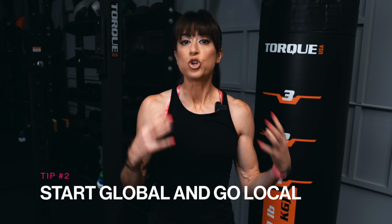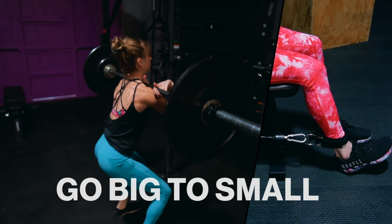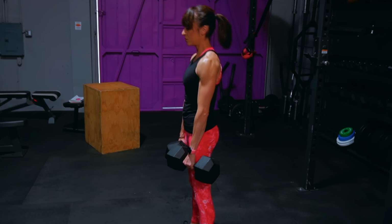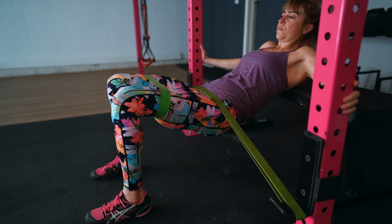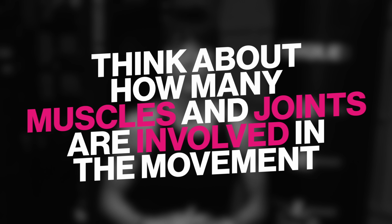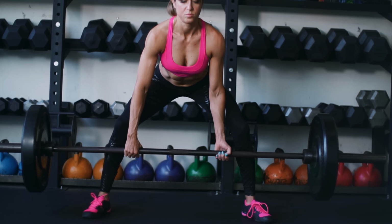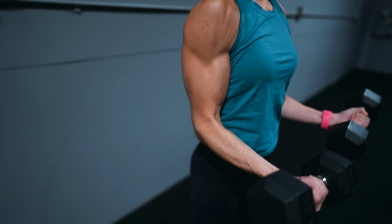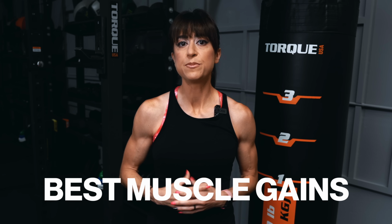The second tip is start global and go local. In other words, go big to small. When you're looking to include a variety of movement variations over the course of the week, you don't want to just think about using different tools or tempos or postures. You also want to think about how many muscles and joints are involved in the movement. Include heavy compound lifts like the deadlift, but also more isolated movements, especially to target those more stubborn areas like a bicep curl. This combination of both types of movements leads to the best muscle gains.